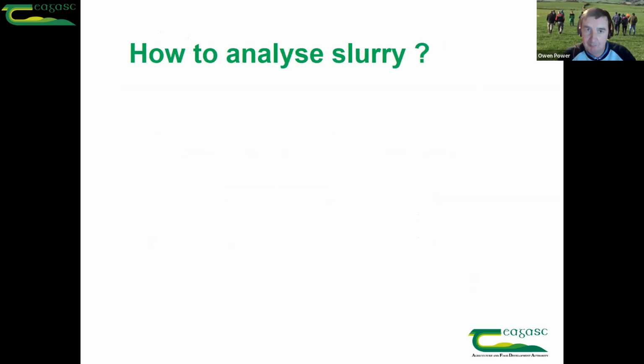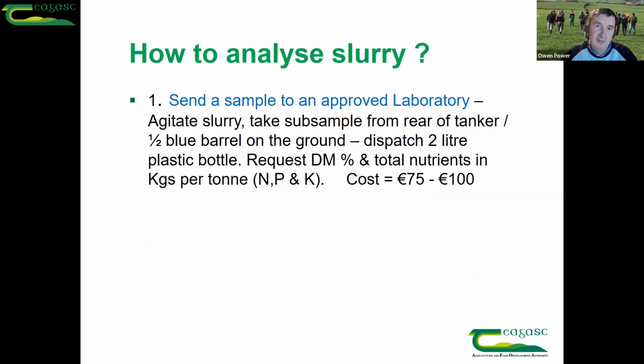And many of you are probably thinking, how do I analyze my slurry? How do I go about it? There are 2 methods of testing slurry to see what you actually have. The first way of doing it is to send off a sample of it to an approved laboratory. So how do you go about this?